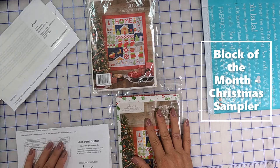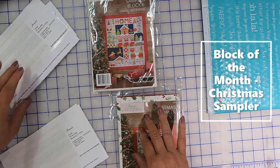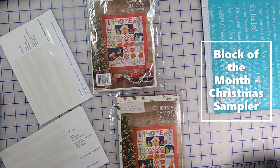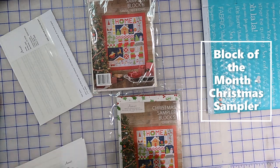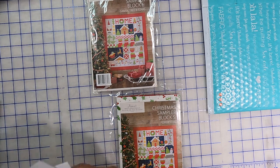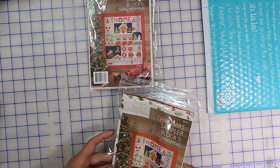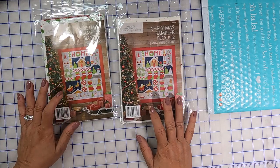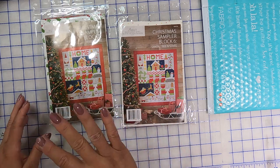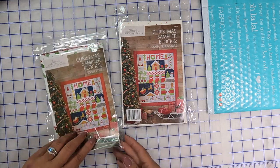But in your subscription, this envelope you don't need unless you owe them. I don't know how that would work. Anyway, they're each $39.99 plus shipping and tax. And it's going to show you what block you're making, and each one is different. So they're different sizes. It's not like the Silver Jubilee quilt.